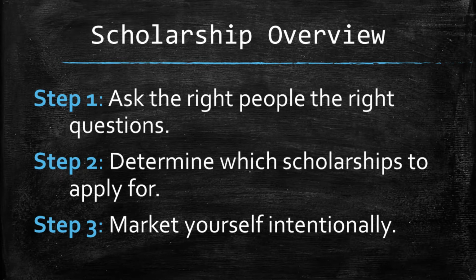Step 3 is where we think about how to market yourself to donors. Donors won't pick the most impressive candidate. They will choose the person who can most effectively communicate that he or she cares about the same things the donor cares about. You can find podcasts on Step 1 and Step 3 on the Financial Aid webpage.